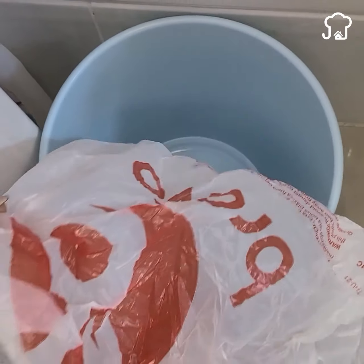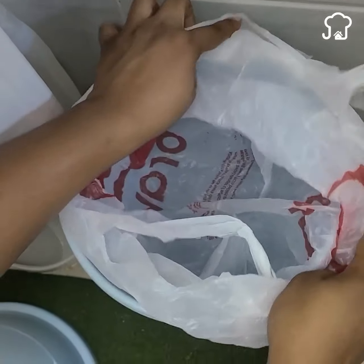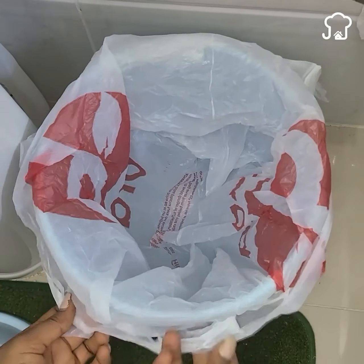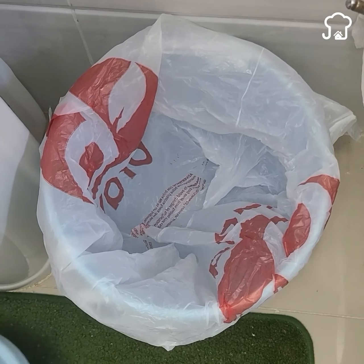The cotton that will be underneath will not allow the typical bad smell to remain in the trash can when you take out the bag. Ideally, when you change the bag, you also change the cotton, doing the same process.